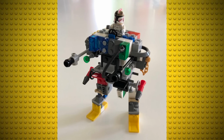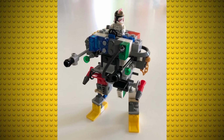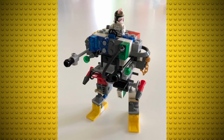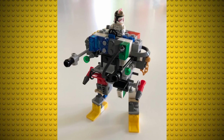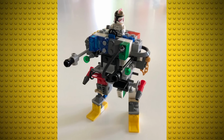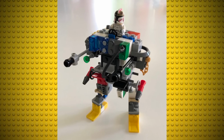Next up, this is from Emmett. This is a land walker. And I think this thing is just so wild. I had to include it in here because there's kind of a clone trooper type character up at the top, but he's got an old-fashioned Lego steering wheel. And I think using the yellow minifig chairs as the feet was really clever.